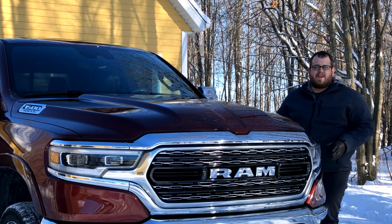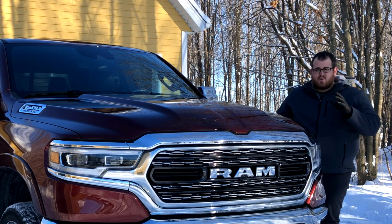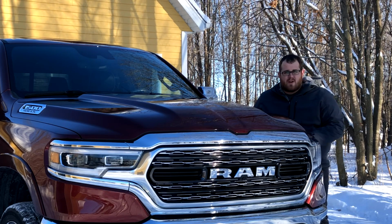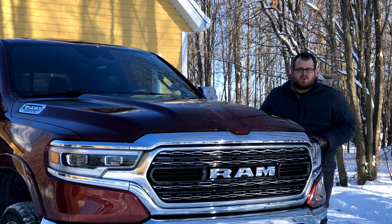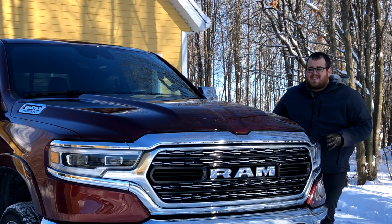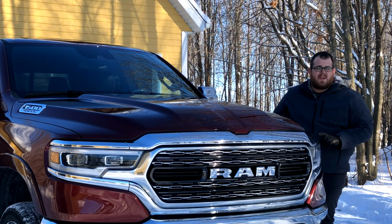So this is the limited trim, top of the end when it comes to the new Ram 1500. So we're only going to be talking about this trim. Later on in 2019, I have the Ram Rebel booked, so we'll be talking about the more sport-oriented version of it. But I know that there are different features and different kit that you can get, but we're going to be focusing specifically on this truck here and what you get at the top end.